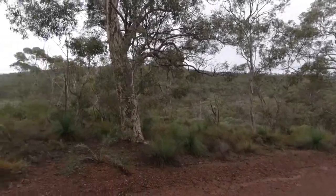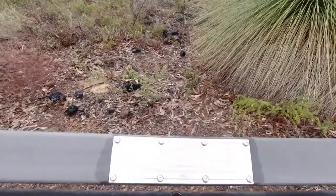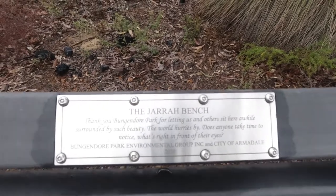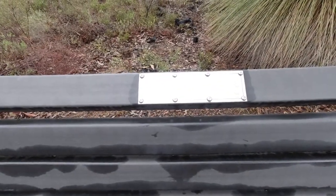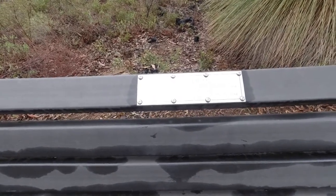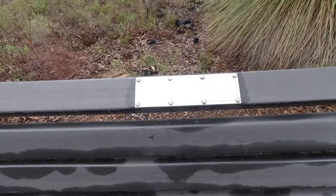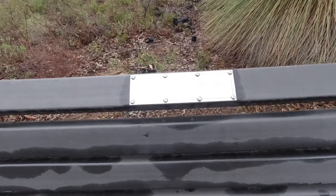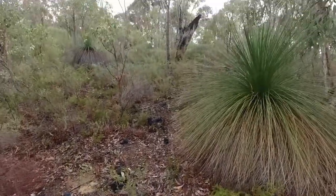And on the bench, there is a this. This is a Jared bench. Thank you, Bungendore Park, for letting us and others sit here a while, surrounded by such beauty. The world hurries by. Does anyone take time to notice what's right in front of their eyes? And it's got the Bungendore Park Environmental Group Inc. and City of Armadale 2020. And that's behind you.